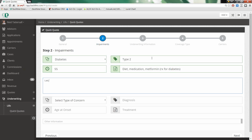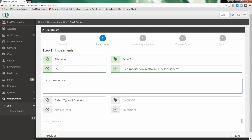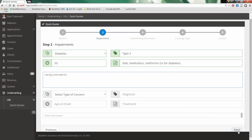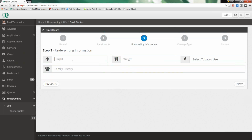So I'm going to say his last A1C score was 6.5. And that should be enough for the carrier to give us a quote. This guy's 60 years old, type 2 diabetic. He found out he was type 2 at age 55. Here's how he's controlling it, and here's how well it's controlled. I can put in multiple impairments here, but I'm not. This page is optional, so don't feel like you have to have all this information, but you can.